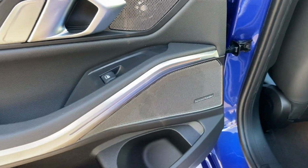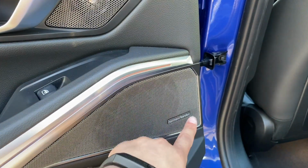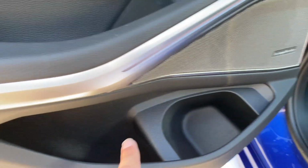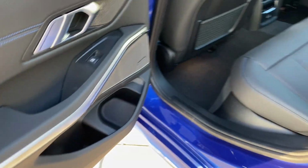Harman Kardon speaker, and I love the fact they wrote Harman Kardon here in the back. Some companies cheap out and they don't even write Harman Kardon or the brand that the speaker is. Bottle holder right here, and a good amount of storage place in the bottom. This is a plastic, which is expected.